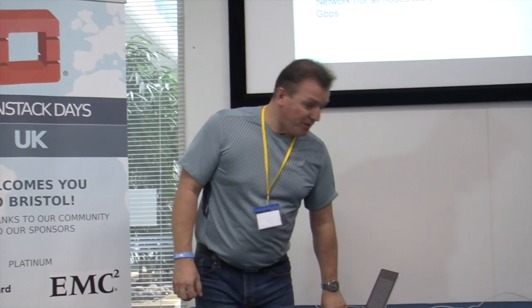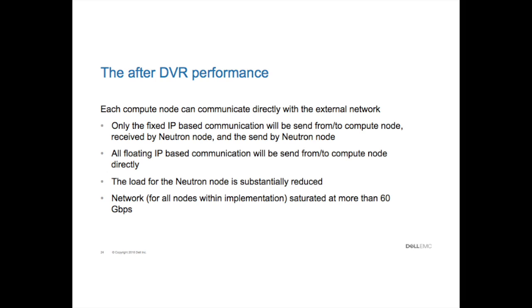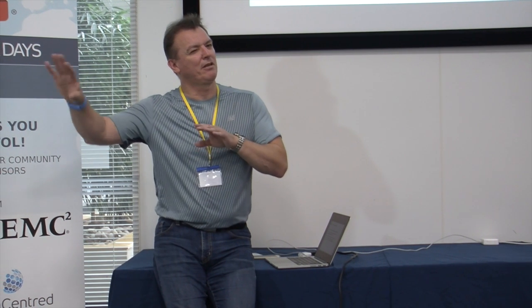So this is kind of the implementation we did. In summary, the throughput benefit is unbelievable. Okay. If I look at this, we can do it with Kilo. Kilo was not so stable with DVR. Okay. Let's be very honest here. With the Mitaka release, we skipped Liberty. With the Mitaka release, what we are doing currently, DVR is very stable. We didn't see any problems in implementation here.